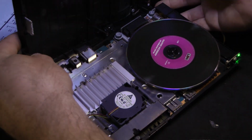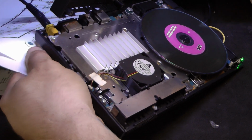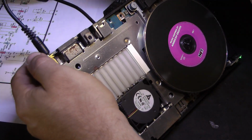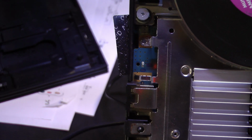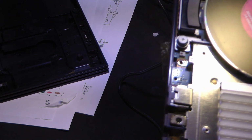Oh no! I put it down on the schematics. Oh, that's so annoying. Oh, we got lucky there. Right, do you know what? The warranty's voided. Send it. Look at the crud and rust around there. Have we got a bad contact, do we think?